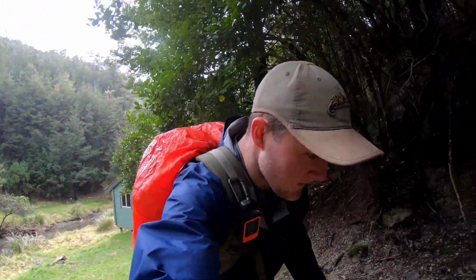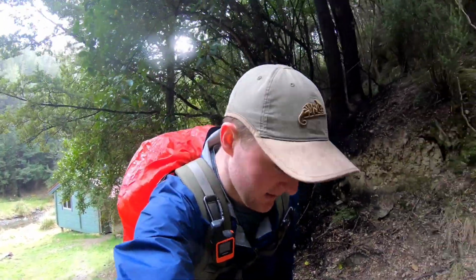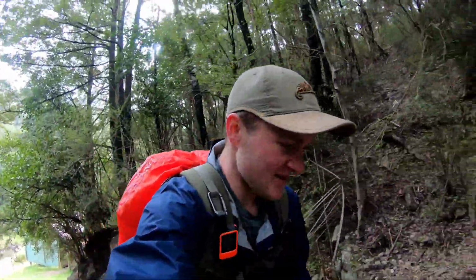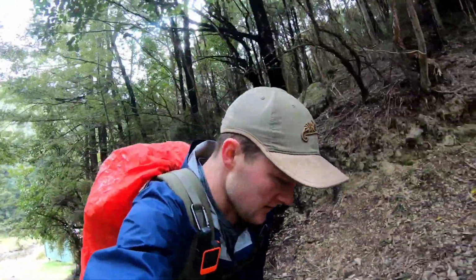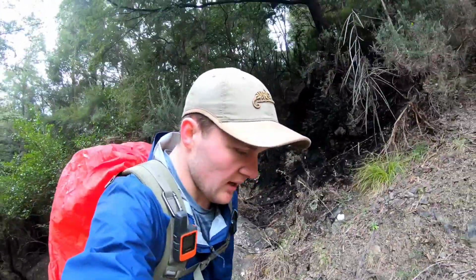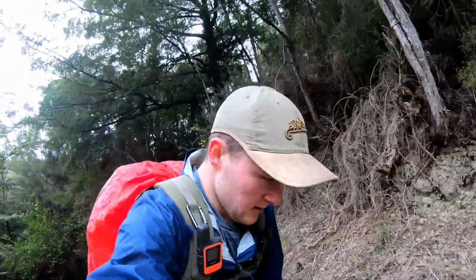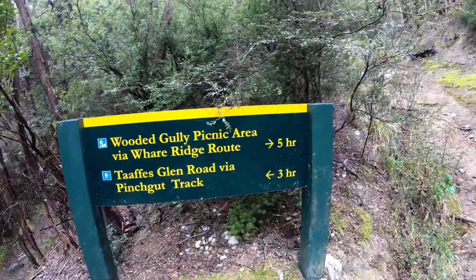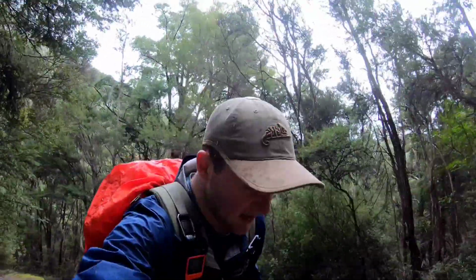And we're off again. Starting to rain again now, and sandflies are biting. But it's a good time. Heading up here, this track should split off into two soon, and I'm taking the Fuddy route, which will climb back up onto that ridge that I showed you guys earlier. Alright, here we go. DOC reckons 5 hours. I don't think it'll take me 5 hours, but we'll see.